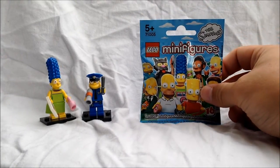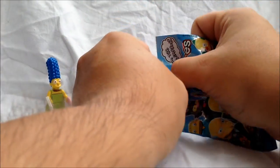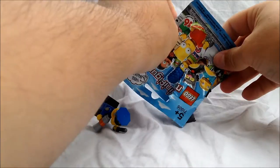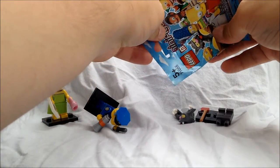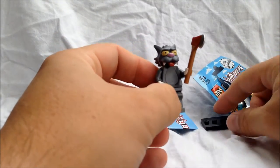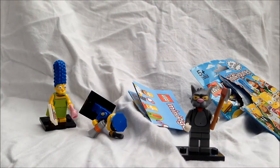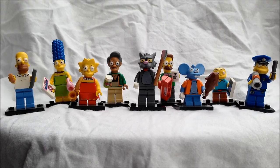Now, I would love this last one to be Mr. Burns because I really want to get him, but I can't tell from feeling the pack. So let's have a look. Oh no, that's cool. That's another good one. And I haven't got it. Now, is that Itchy or Scratchy? I can't remember. But yeah, that's good. I haven't got him anyway, so that's really good. Three figures and I haven't got any of them. So yeah, my Simpsons collection's coming on quite nicely now.